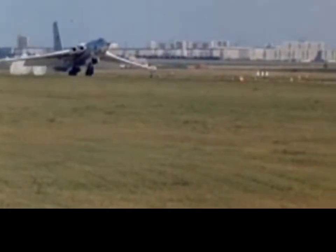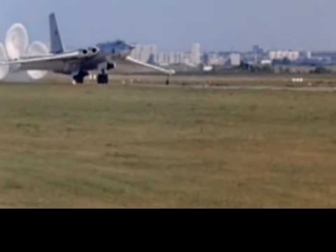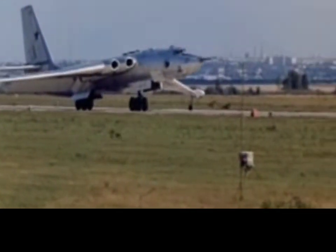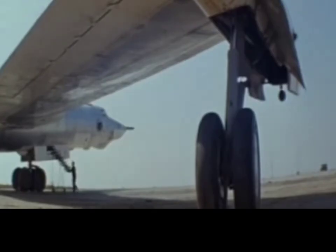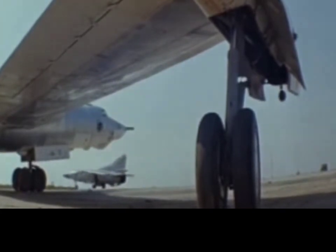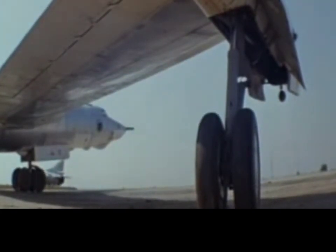In the end, the Myasishchev M-4 Molot was comparable to the American Boeing B-47 Stratojet and British Vickers Valiant. It was capable of reaching the U.S., and along with the Tu-16, was one of the main strategic bombers, until it was slowly replaced by the Tu-95 and Tu-22M.